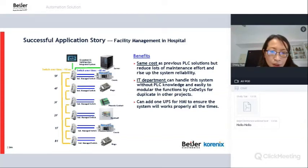So add one UPS and HMI to ensure the system will work properly all the time. Because with the UPS, when the power breaks down, you have backup power to sustain the network's functionality.